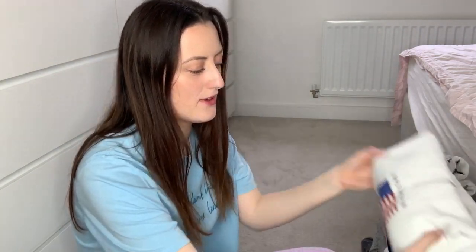So I think I might be really brutal and get rid of most of this, but maybe first I will just pick out the ones that I really love and then we can go from there. So starting with this white jumper, I absolutely love this. This is one of my favourites. I got it last year. It's kind of cropped and high necked, and because it's white it goes with anything, so I'll be keeping this one.